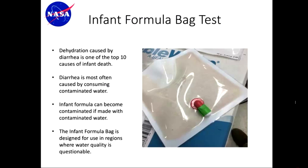And if you make that powdered infant formula out of water that is questionable, can be contaminated, the child can get diarrhea and then become dehydrated. It's one of the main causes of death, particularly in the developing world, is this dehydration, because as the child becomes more dehydrated, you give them more water, and that has more contaminants, biological contaminants primarily, that extend the dehydration, and then the child dies of dehydration.